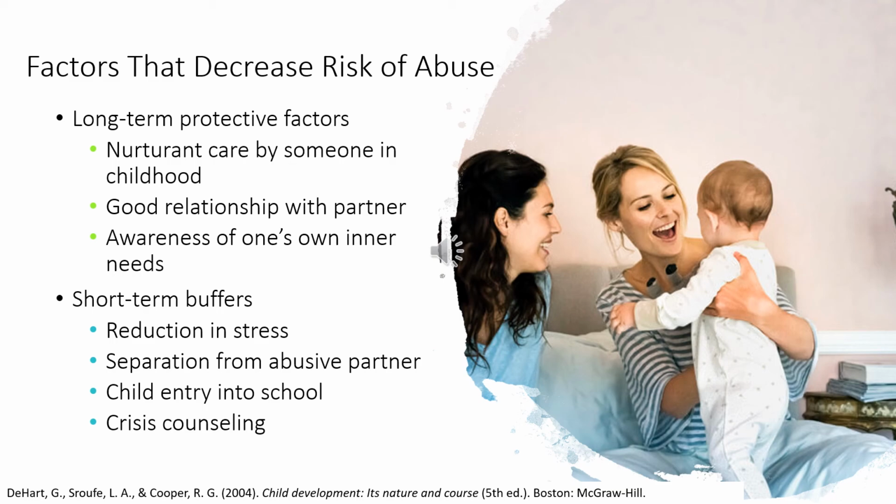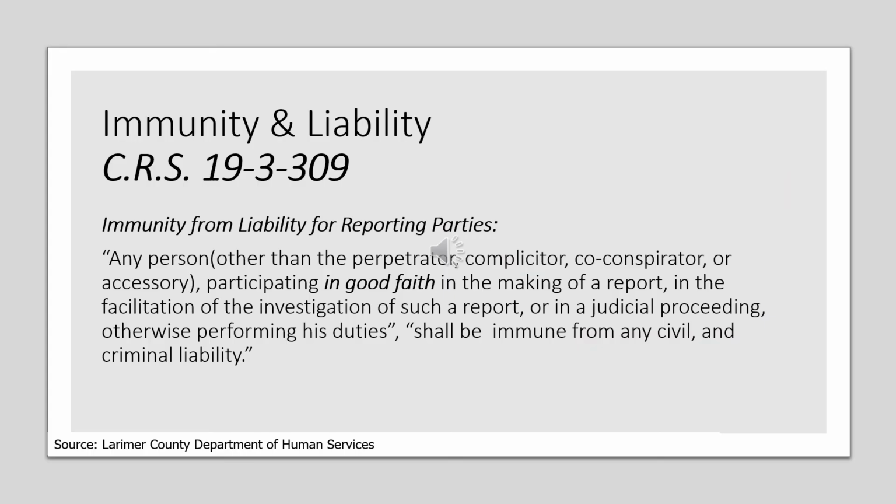Okay, so this goes back to being a mandated reporter in the state of Colorado, and so here are the additional laws around that. This first one basically says that if you are a mandated reporter, or anybody really, and you're reporting in good faith, then you're protected from criminal or civil liability.